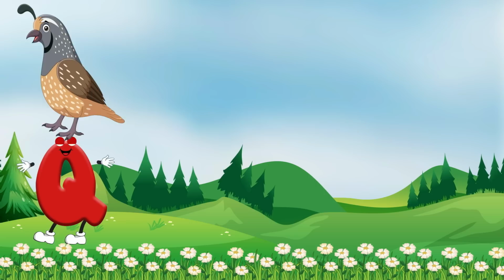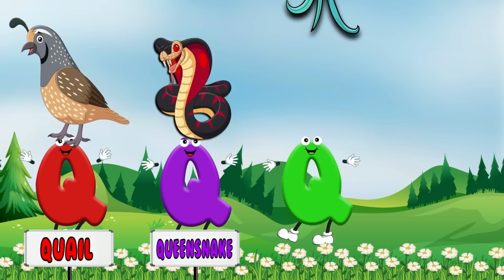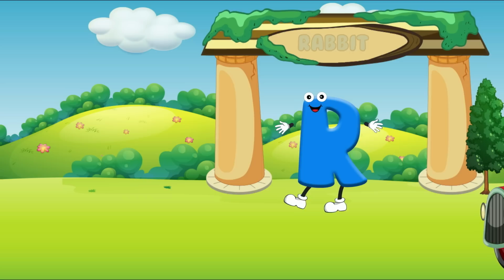Quail. Queen snake. Quetzal. Koala. The letter R is coming. R. Oh wow. What's the animal that starts with the letter R?